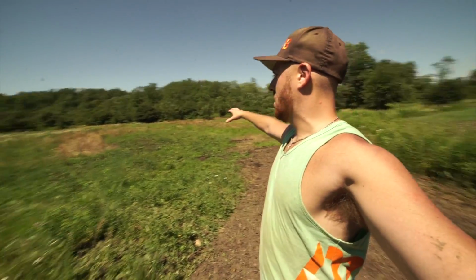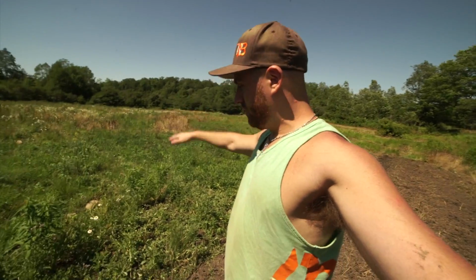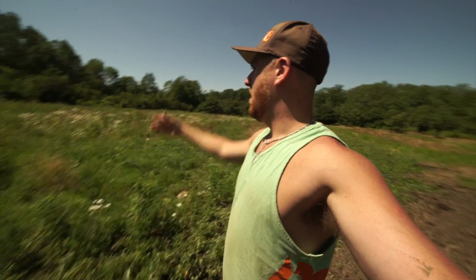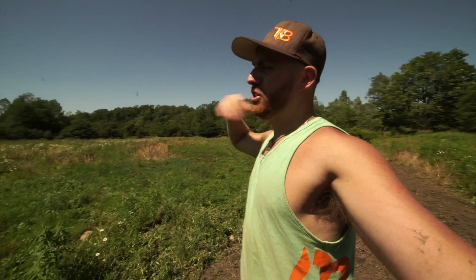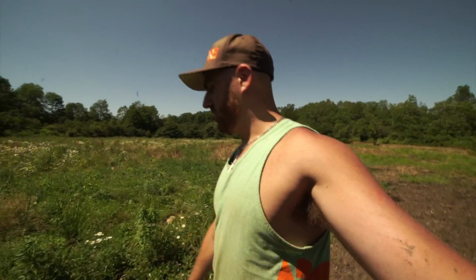But this is our front field. This is going to be all turnips, hopefully a little bit of beans too, if they came up. Dean just drilled them in here. This is our biggest plot, and we're kind of extending it. I did a lot of that brush hogging back there today, like I showed you. Hope for the best here, but this should be cool.